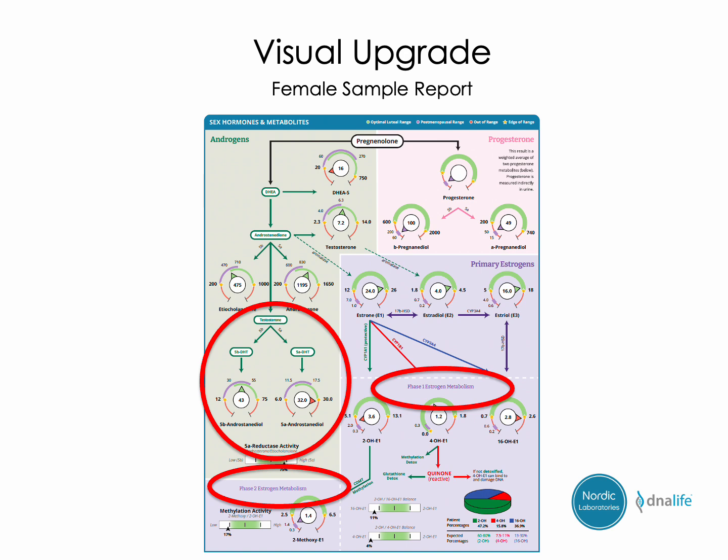Again, looking at the female sample reports, if we actually look at estrogen metabolism, you'll see some of the changes that I've mentioned. So the expanded explanation on the androgens, the testosterone, 5-alpha and 5-beta DHT, and 5-alpha androstenediol and 5-beta androstenediol are now included in the female sample report. The male report always had this section, but the female report did not have this included in the actual estrogen metabolism page, as shown over here.